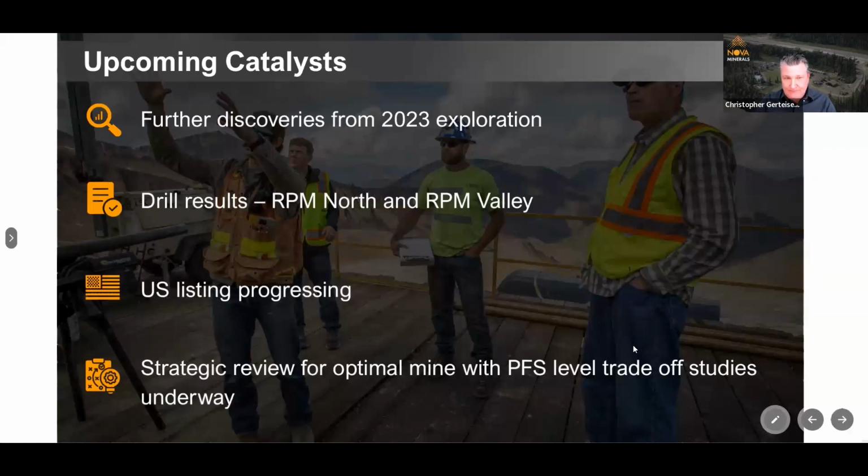Upcoming catalysts. We've gone through some of them. Watch the news flow. There'll be further discoveries reported from the 2023 exploration programs. The drill results will be forthcoming shortly from the drilling we did this year at RPM North and RPM Valley, those black traces we were looking at in the previous slides. The U.S. listing is progressing, the ADR, to list in the U.S. here on one of the big boards. This is so important. We believe it'll be a catalyst.